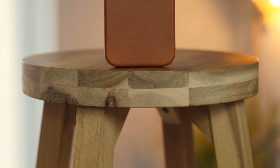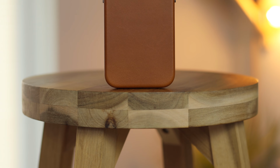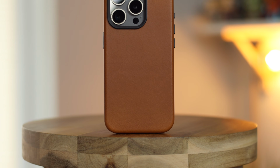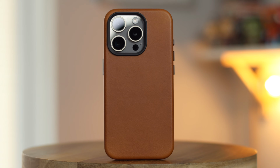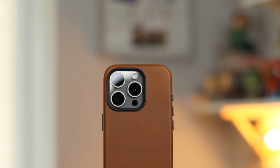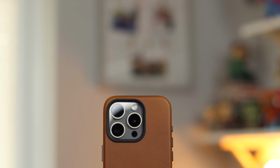And I've also got an upcoming video because they've sent me a brand new version of the Aspen here. I've also still got my older version, which I've had on my device for around 4 months using it every single day. So I'm going to do a little bit of a comparison between the old and the new to show that aging over time as well. But with the Aspen, you know exactly what you're getting yourself in for.